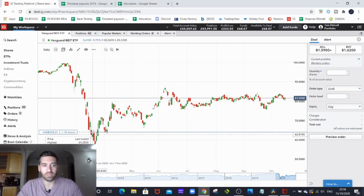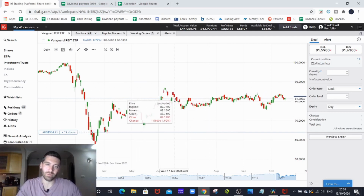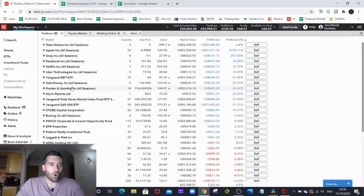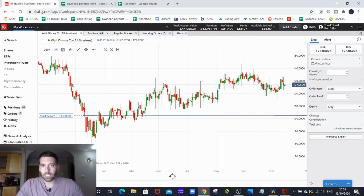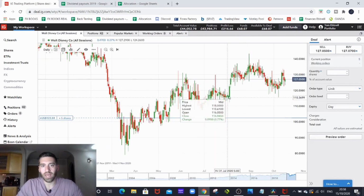So similar situation. You can see here the little white dot there is where I got in, and it's bounced. It's not even bounced back, it's gone back up, but a lot of types of REITs are struggling still at the moment. We've got Walt Disney, who I think have just cut their dividends, so I don't know whether I'm going to hold on to those. I need to look into it, but I haven't yet.